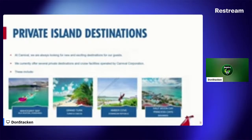A few of these include Mahogany Bay, which is on Isla Roatan off the coast of Honduras, Grand Turk, which is in Turks and Caicos, Amber Cove, which is on the north shore of the Dominican Republic, and then our two private islands, which are Half Moon Cay and Princess Keys.